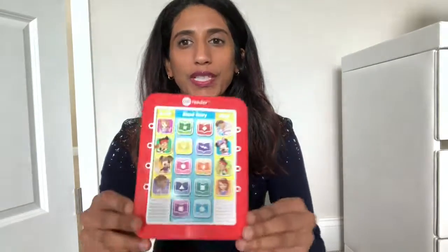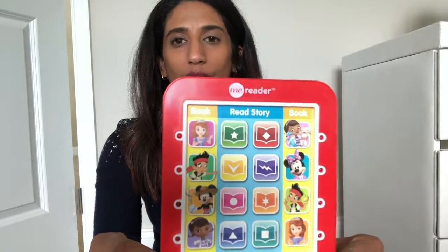The third way to automate story time is through this Me Reader. So if you have one of these, let me know in the comments below. We've had this for quite a while, and they have all sorts of stories.